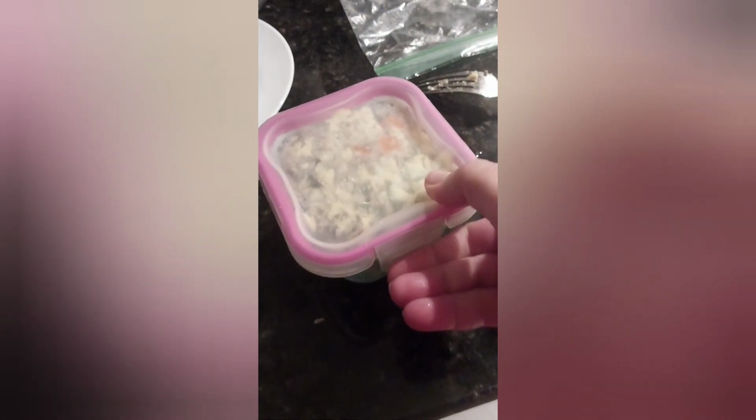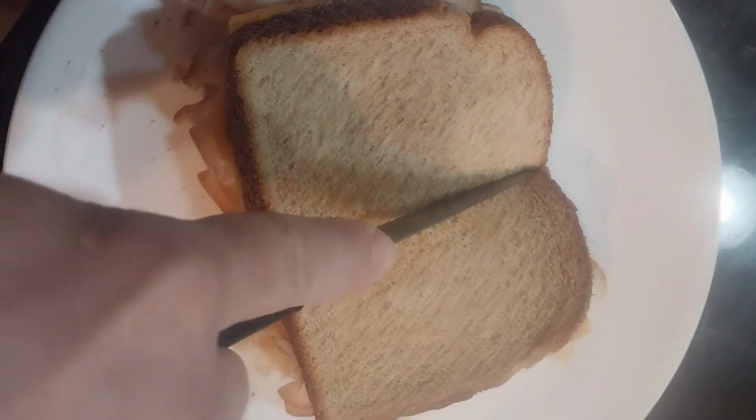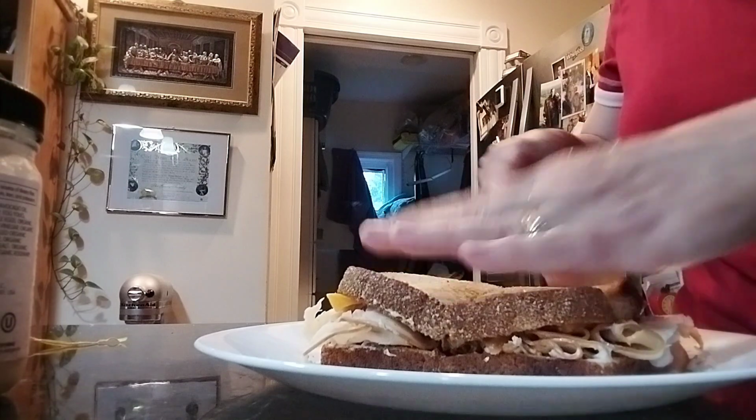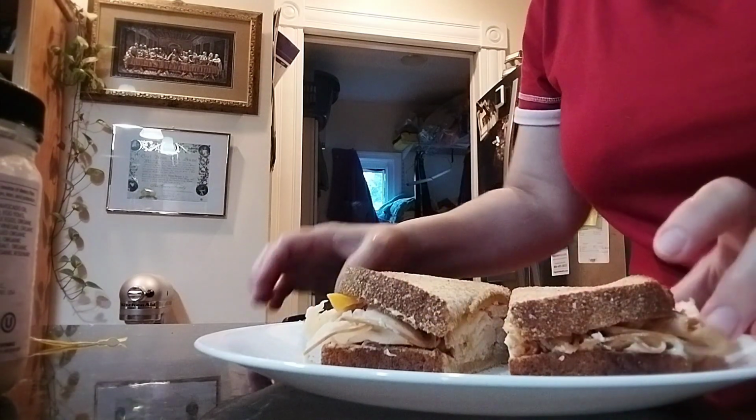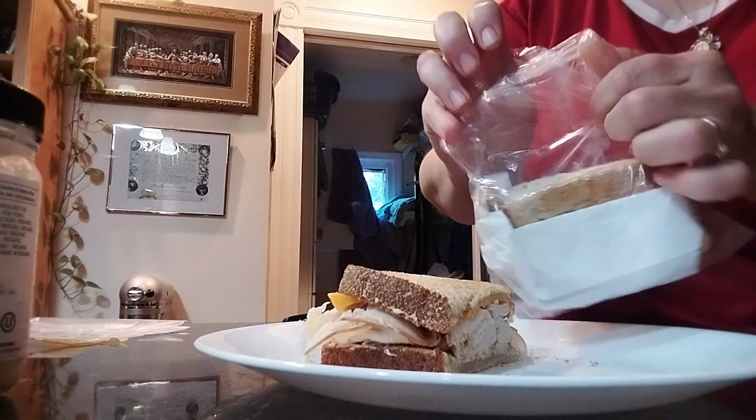Of course, I start my morning routine in the bathroom, and then I go straight to the kitchen to prepare lunches for both my husband and myself. It takes some time to prepare everything, make sure we have our drinks, our vitamins, and everything packed before we head out the door.